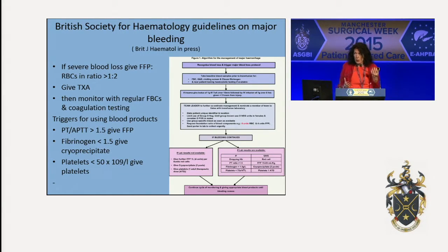So how to interpret this data has proved very difficult. I've just come from a European group where we have been discussing how we translate this data into guidelines. And I think what we have to say is that if someone is bleeding out, this is going to be the British Society for Haematology guidance for managing bleeding.